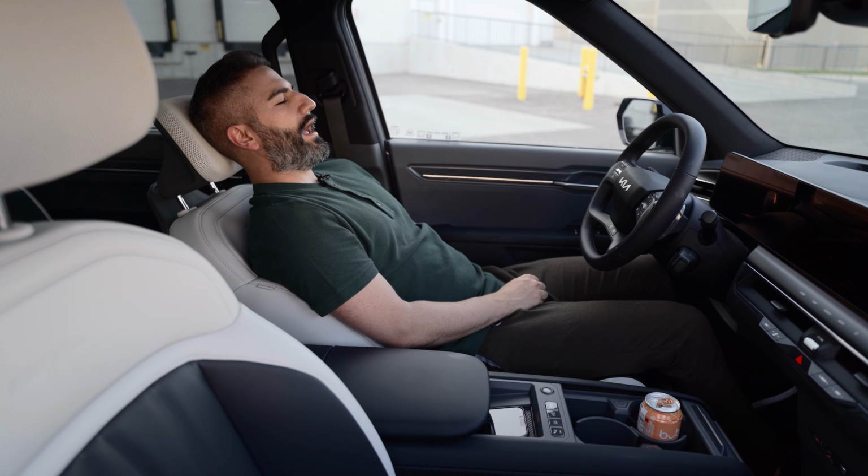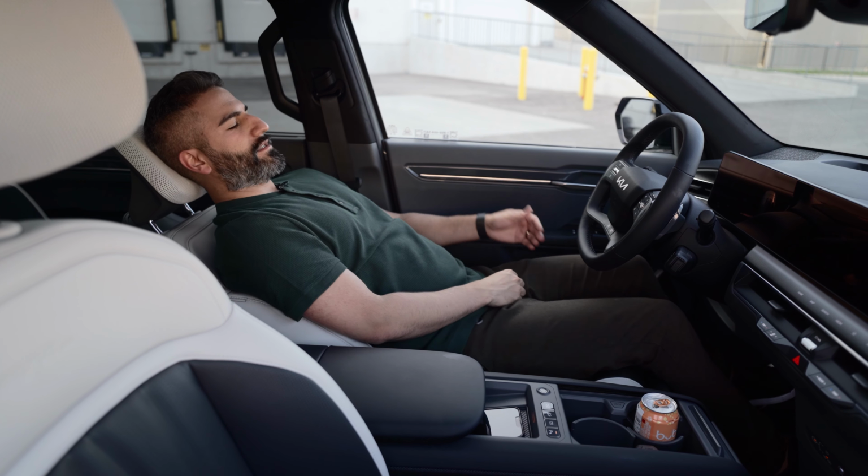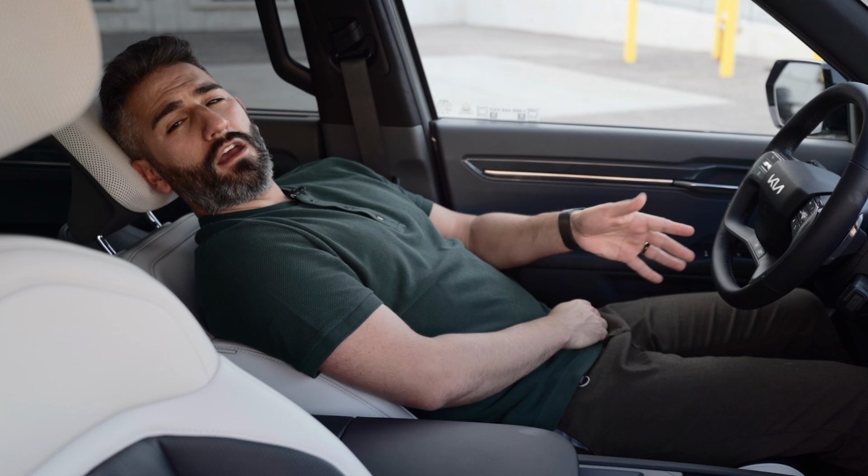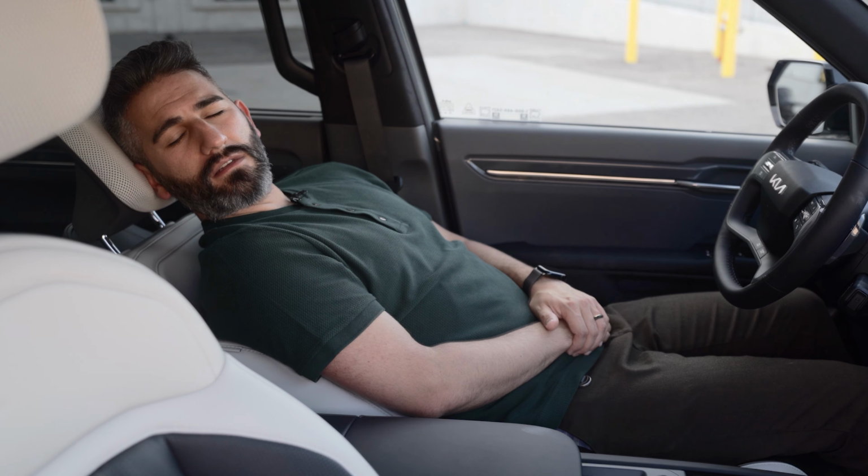I want to adjust it. I want to go back. Long day at the office. Wife's been bugging you. Kids are driving you insane. You need to get away. Come inside of your Kia EV9 and just melt away while she massages your back and butt. This is a nice place to be.